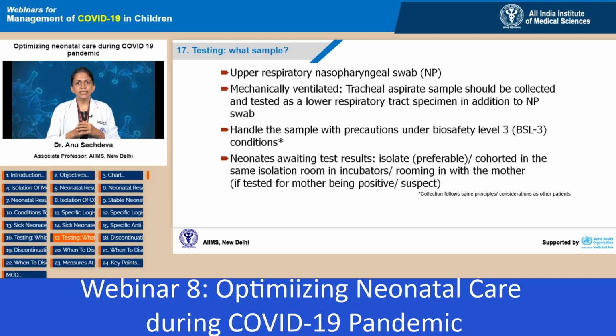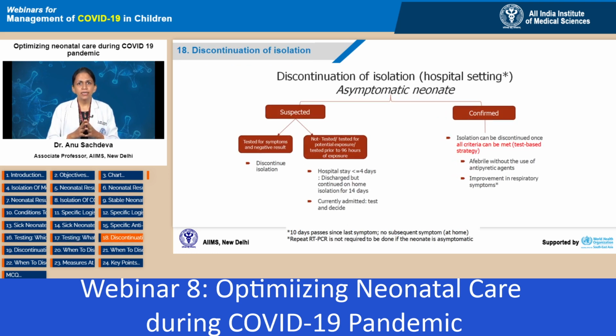While you are awaiting the test results, what has to be done? Isolate the neonate in a separate isolation room or incubators, or rooming in with the mother in case the mother was suspected or positive. For a neonate who is asymptomatic and was suspect to start with and now the tests have turned negative, so I repeat again, this neonate was tested because it was suspected and the baby comes out to be negative, isolation can be discontinued.